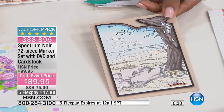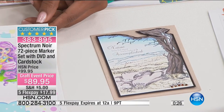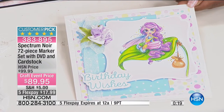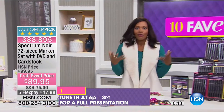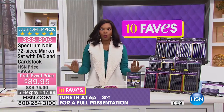They might seem a little bit advanced for you right now, but pop in that DVD, watch it, get the details, and in no time you will find that you're going to be making the most beautiful projects. Even if you're using these markers in some of those grown-up coloring books that a lot of us have and love, now your projects are going to be out of this world because you have the right tools.